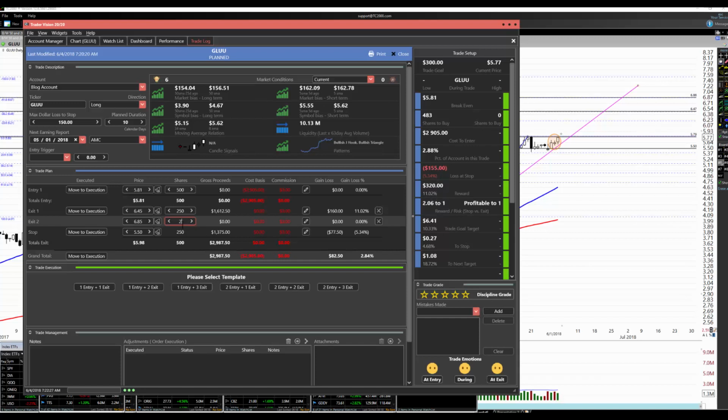But if we hold on to that remaining 250 shares, not only would we have moved our stop up in the meantime, so we would be at 0 risk, but we will also end up getting closer to 3-to-1 on the overall position, and that would be 420, far exceeding our $300 goal for the trade, and so that will be our plan. So this is the featured trade idea for today, Monday the 4th of June, I guess.